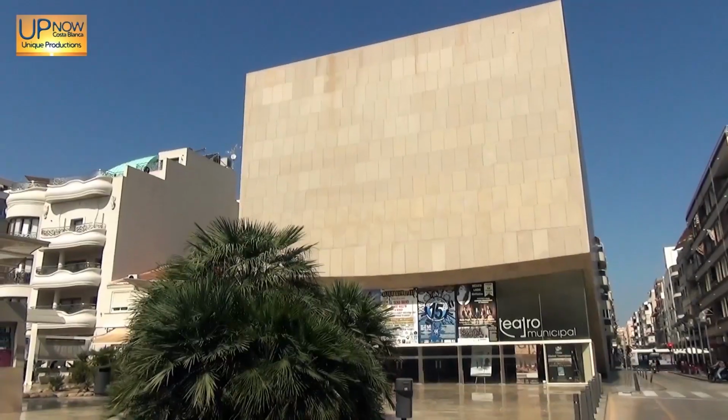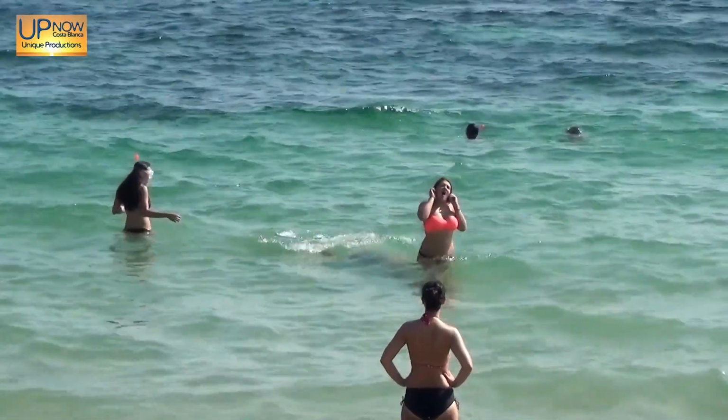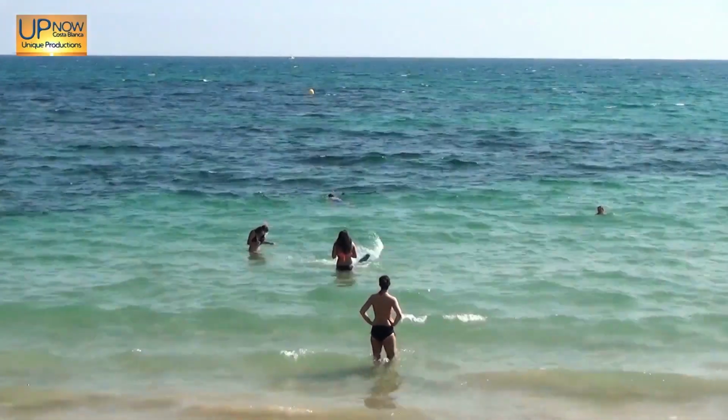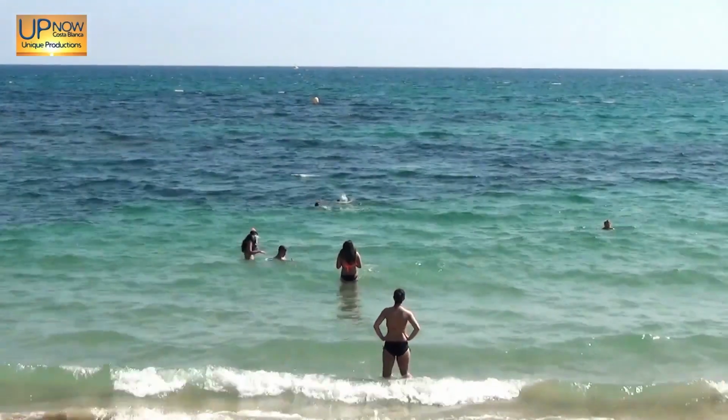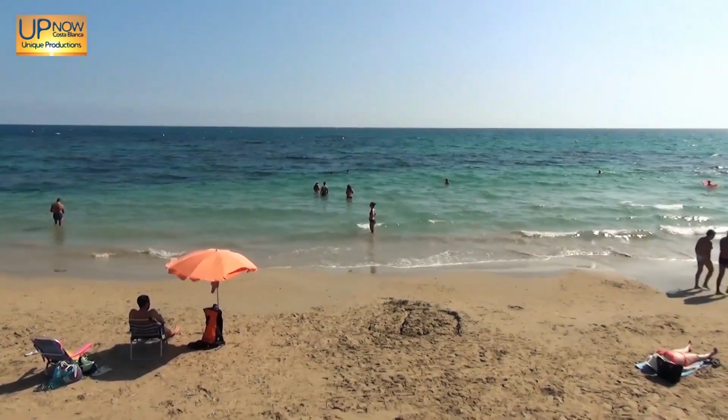We have something very, very special. It's our climate. The services that we have here in the area, we have beaches, we have big commercial centers. The south part of the Costa Blanca, from Ciudad Quesada and a little bit further south, Torrevieja, Orihuela Costa, is a very flat area, and it's great for people who are getting on a little bit in age.